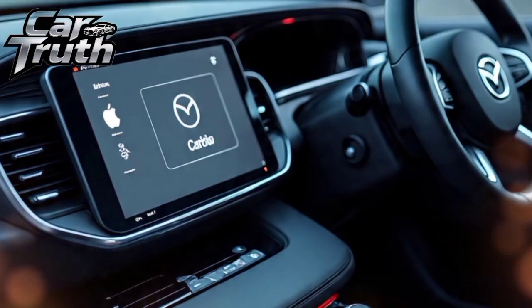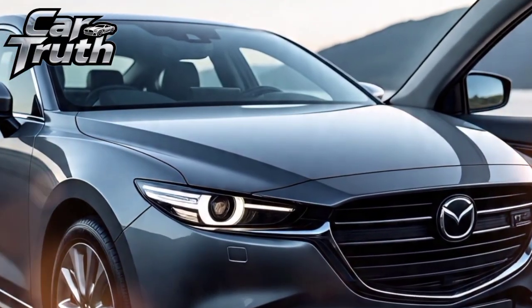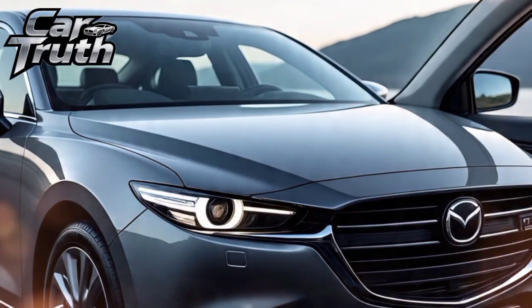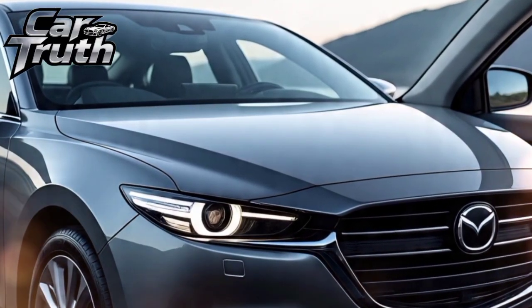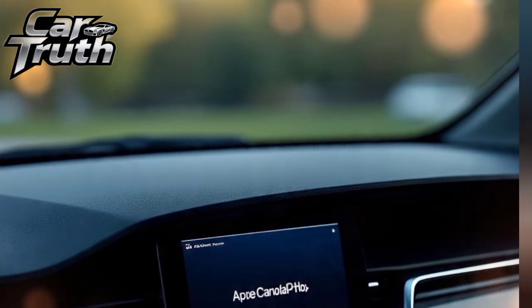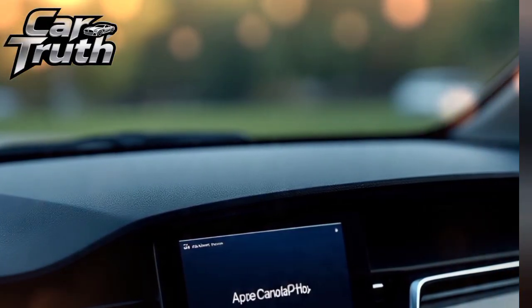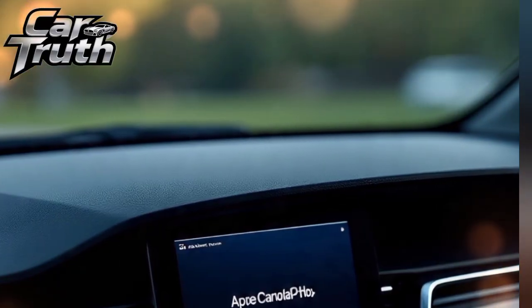Top speed? 130 miles per hour, electronically limited. Of course. And it does it all with a calm, almost eerie composure. There's no drama, no wheel spin, no lurching, just a relentless surge of acceleration that pins you to the seat. It's not violent, it's authoritative. But it's not just about straight-line speed.